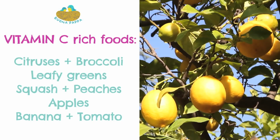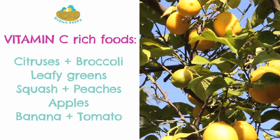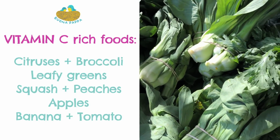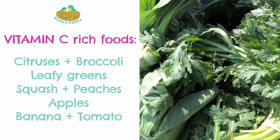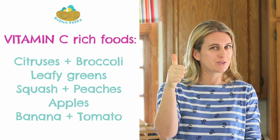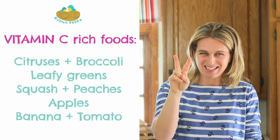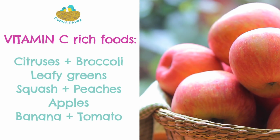The list of foods that are naturally rich in vitamin C is almost endless. Just to give you a few examples, of course, citruses, tangerines, oranges, but also berries, broccoli, leafy greens, and those are wonderful because they both contain iron and vitamin C. So one food, 2 elements that you need. Squash, peaches, apples, bananas, tomatoes. As I said, the list is very, very long.